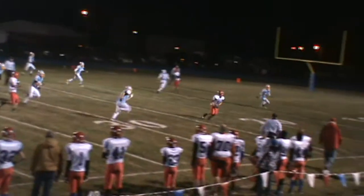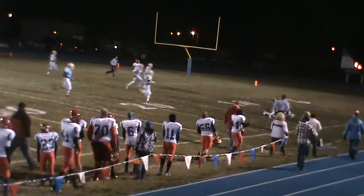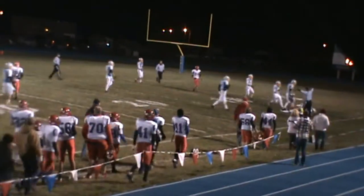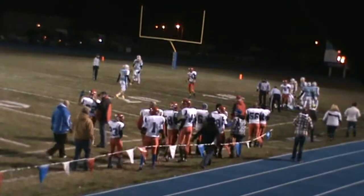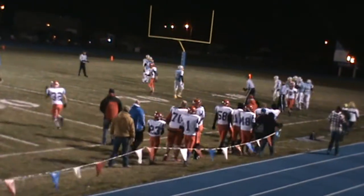Bixler will keep it. Not much. He didn't get there for sure. That got collapsed upon immediately. Lyseth was there for Hamlin along with Holdsworth. Second and goal from the 1.